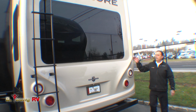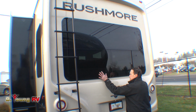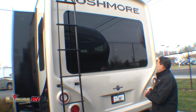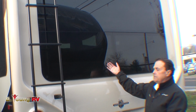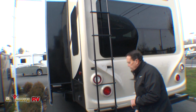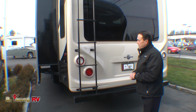You also notice a nice one-piece cap back here with a large set of windows. Again, these are frameless windows, 90% dark UV. I can't even see in there right now, so they work really well. And they are dual pane again, thermal. A ladder on the back here. Place for the hose, of course, with a rear bumper. You could even put a bicycle rack back here, the way it's designed.